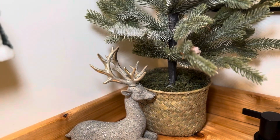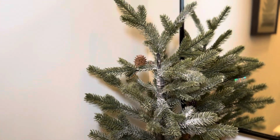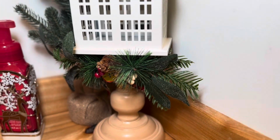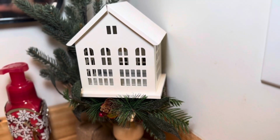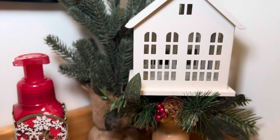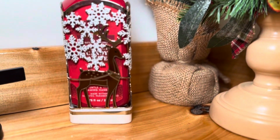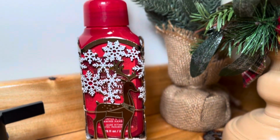On the countertop, I just placed some potted faux trees with a reindeer and then this cute little house that I got from Michael's Christmas past a couple of years ago. Also the Winter Candy Apple Hand Soap and a matching Christmas Reindeer Soap Holder, all from Bath & Body Works.